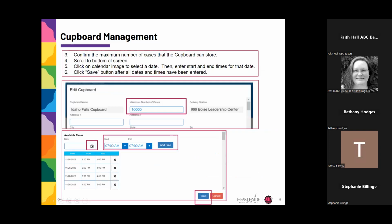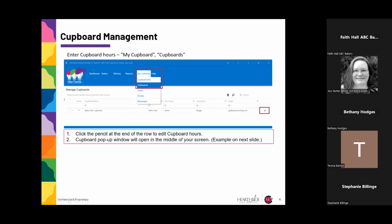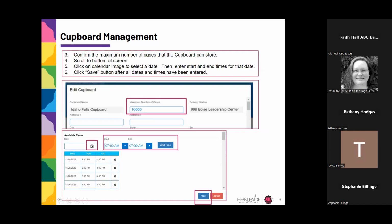So this is what this looks like. This will open up. This is the third step under your My Cupboards. So you've already updated your maximum number of cases that can come in, but if you want to control your hours, you actually hit the calendar button and that will expand out. You can set your open time and your end time, and that is by day.